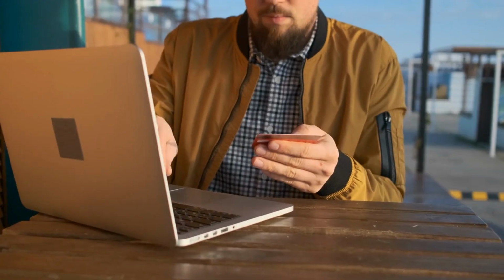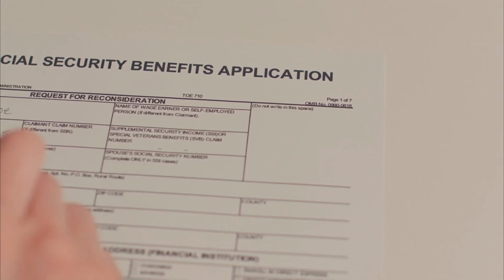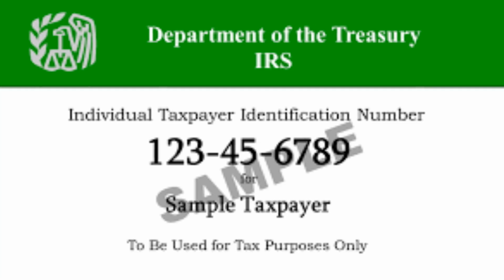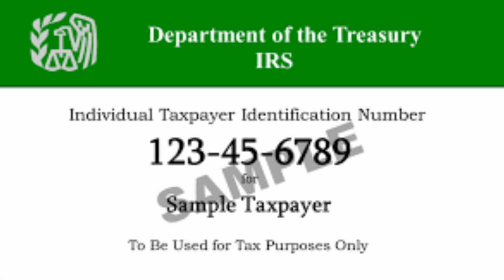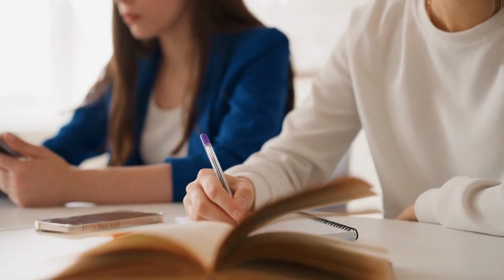8. How to get a U.S. credit card without an SSN. Finally, let's talk about getting a U.S. credit card as a non-resident. If you're looking to build credit, here's the secret: an Individual Taxpayer Identification Number, ITIN. What's an ITIN? An ITIN is like a Social Security number substitute for tax purposes. Once you have it, you'll find it much easier to qualify for credit cards.